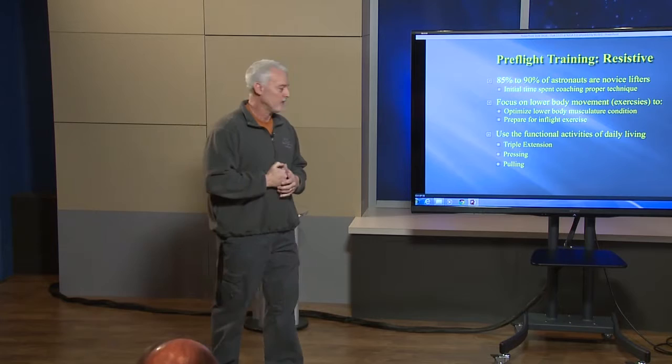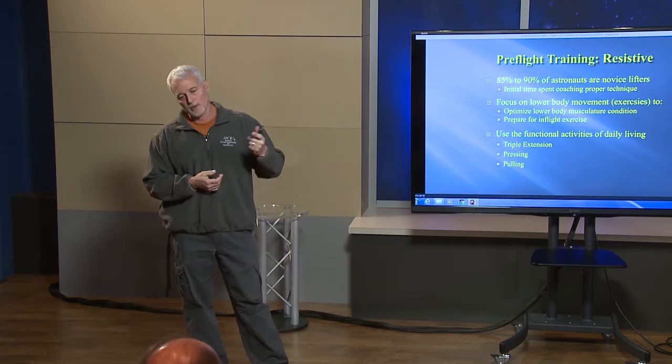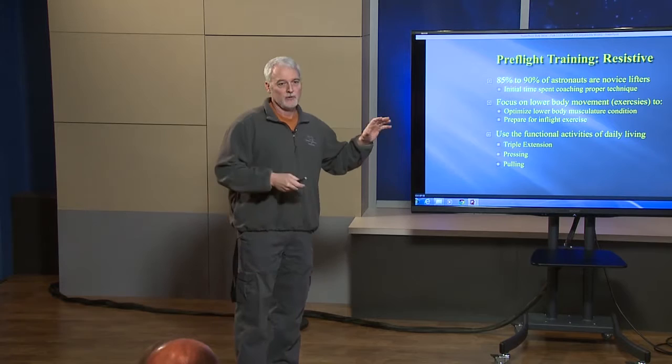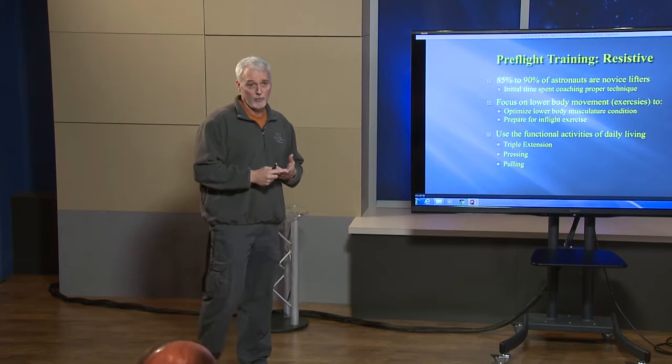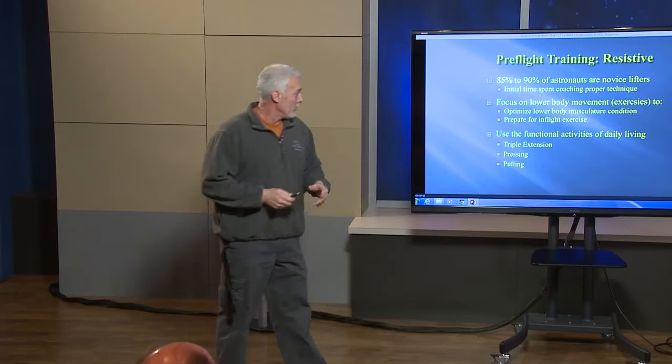We want to emphasize the musculature of the lower body, and it prepares them for in-flight. Again, I'll get a little bit more into this when we get to the in-flight, but there's a reason why we do this. It's basically because all the losses that we see from in-flight, from the muscle standpoint or from bone, usually occur from the waist down. So we're going to focus mainly on these particular types of exercises to work that musculature and that bone.